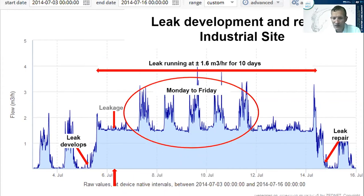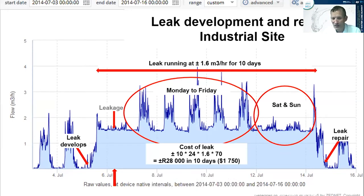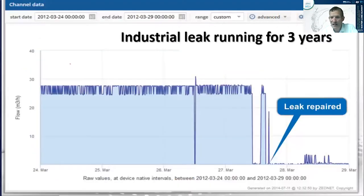And there's your Monday to Friday, and you've got your Saturday and Sunday periods. So you can see what's going on. It's really obvious. That leak, I've given you a dollar price there. Don't worry about that. This was a leak that was running for 3 years in Johannesburg, or Ekurhuleni, in fact, in an industrial site that had a toilet and a kitchen. And it was running, interestingly enough, at 25 cubic meters an hour for about 3 years.